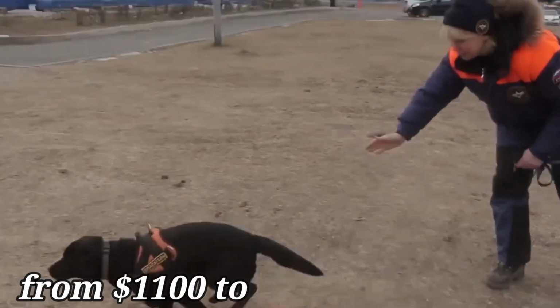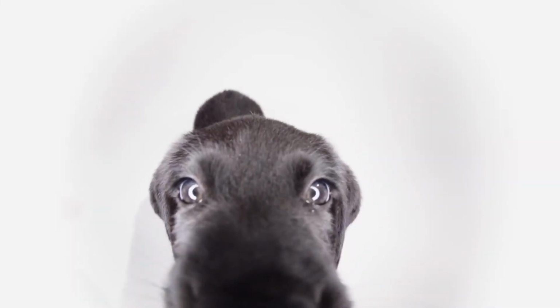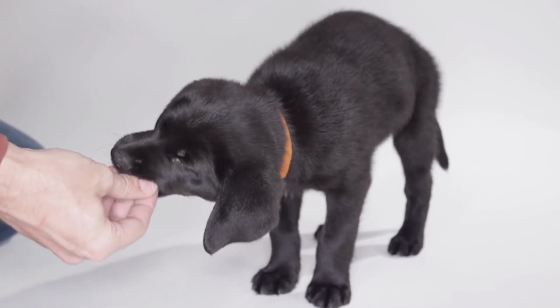If you want to buy a black Labrador Retriever dog within a base price range, then at this point it will go from $1,100 to $1,500 in the USA. In case you are looking for a pet, you should decide whether you think a show or working personality is more suitable for your lifestyle and family needs.